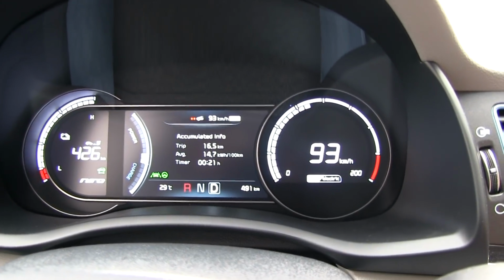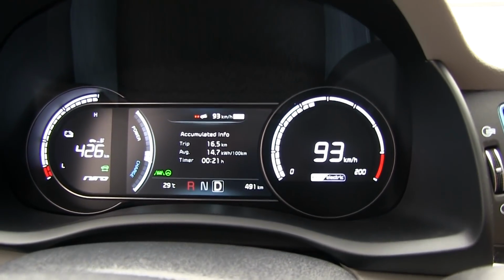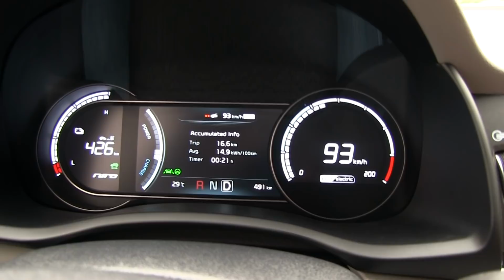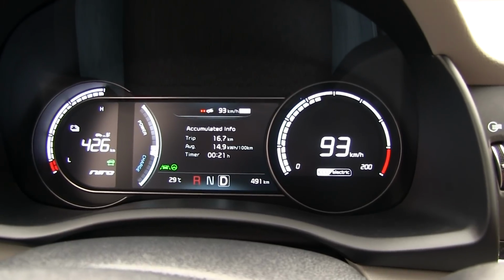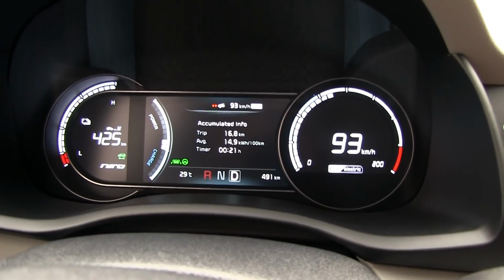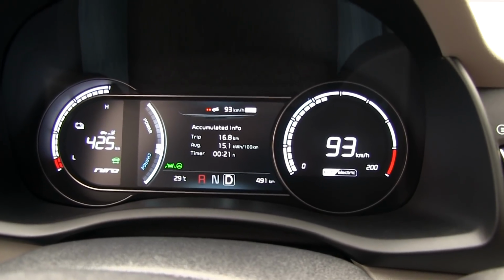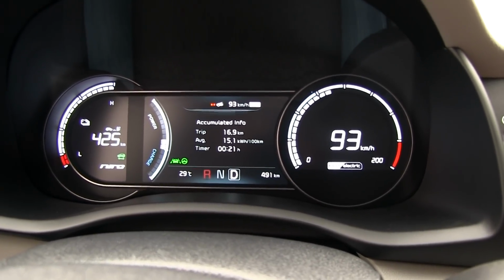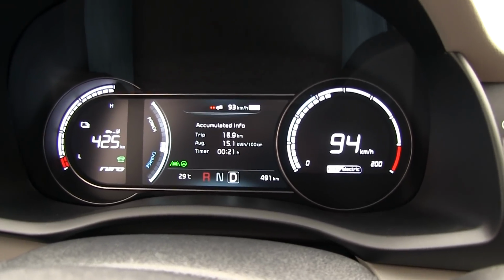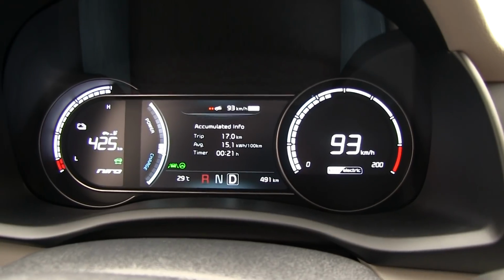That's a bit high. That's higher than Kona, and it's 29 degrees Celsius outside, dry. So it's consuming more than Kona. Seems like Kona was made really efficient. Based on this, I think it's still too early. We'll see eventually. I'm still guessing 450 kilometers.